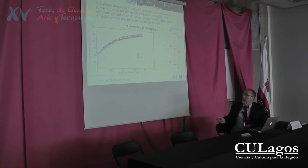And this is produced by this typical effect, which is due to, in fact, a competition between diffusing solutes that are present, for example, in aluminum magnesium alloys, so the solutes are the magnesium atoms, and the pinning dislocation, and the dislocation breaking free of the stoppage. So each time when you deform a material plastically, you have what we call a dislocation. This is the defect in the metallic material. And when this defect reaches solute atoms, so magnesium atoms, they are stopped here. And then you have to increase the stress in order that the dislocation moves again.